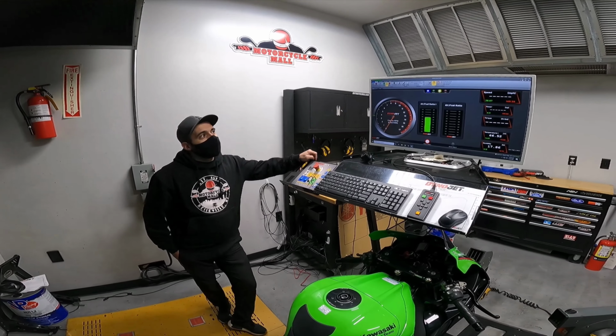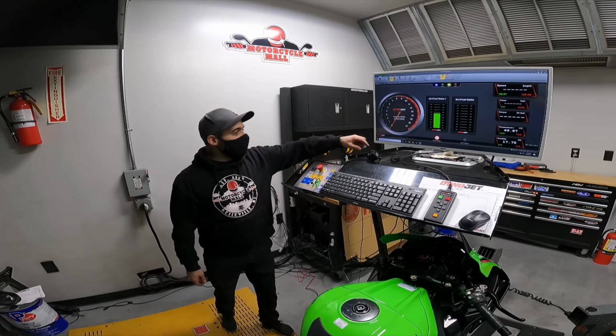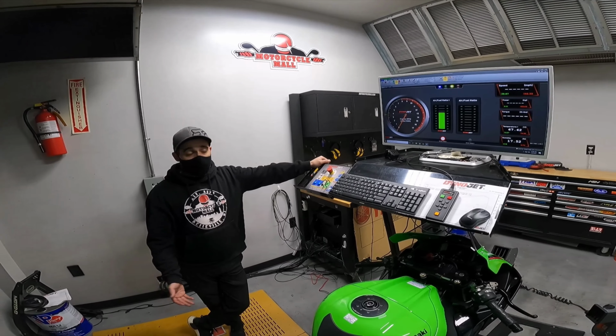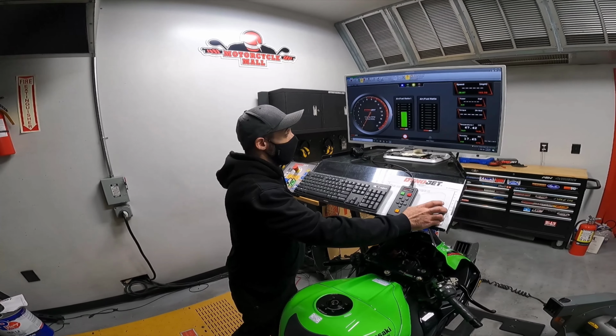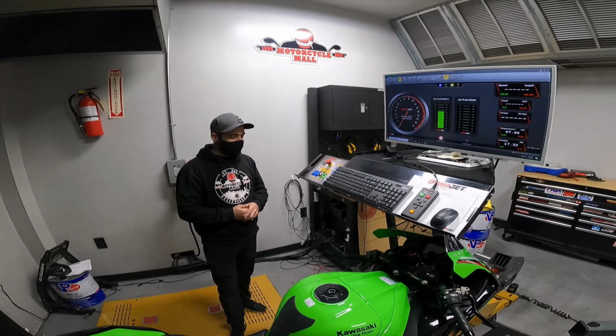So there's no magic trick. The calculation that the dyno does is the same for any Dynojet dyno. When you purchase a dyno like this, you have the tools to calibrate. You need to really know what you're doing if you want to mess with the calibration, because then it's going to throw off a lot of numerous things.